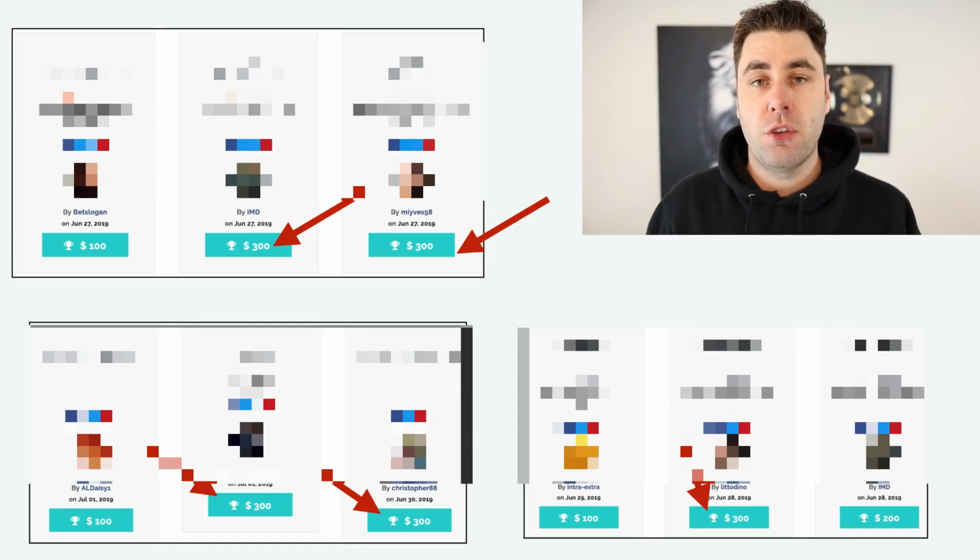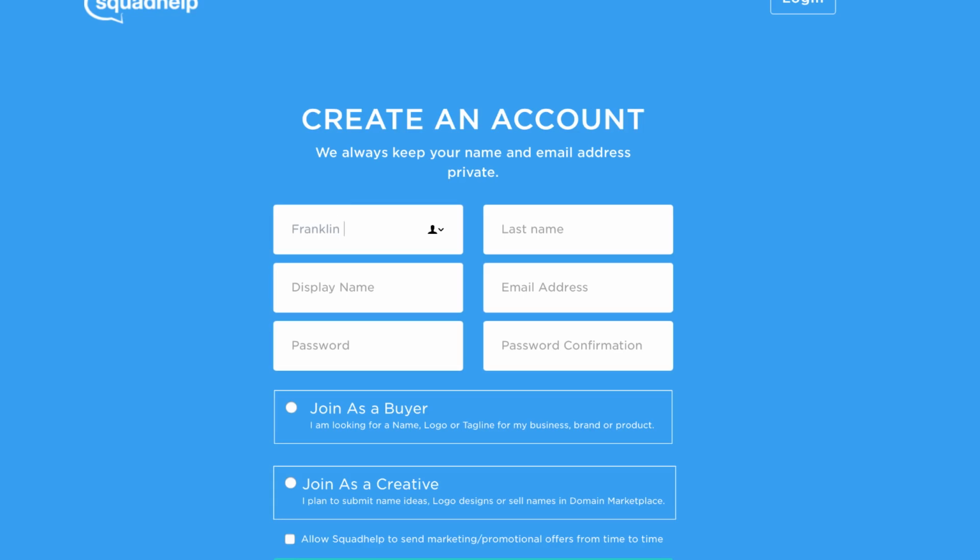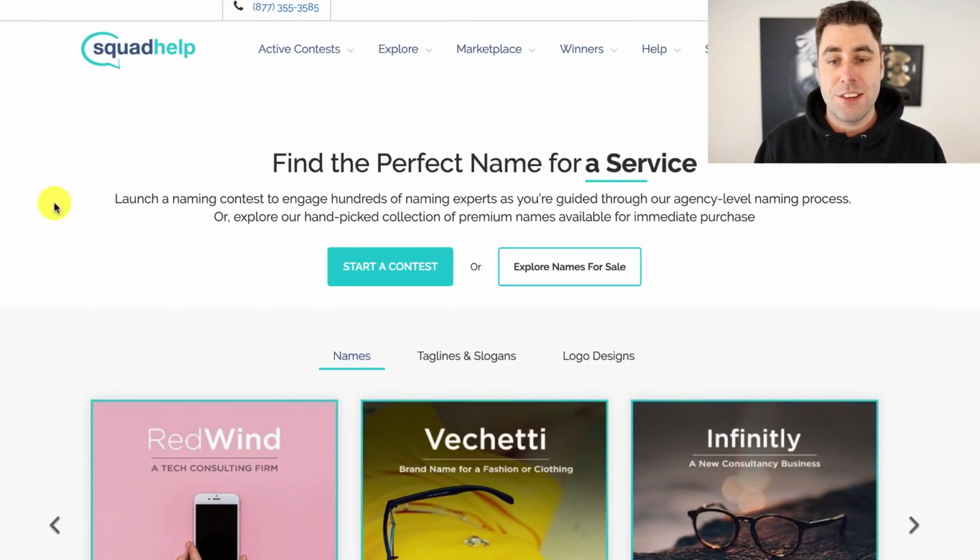So the first thing you want to do, guys, is actually go to squadhelp.com and sign up an account. It's completely free. It's not going to cost you anything to fill in the details and sign up to an account. And then once you've signed up, guys, you just want to go to the homepage and check it out and see what it's about.